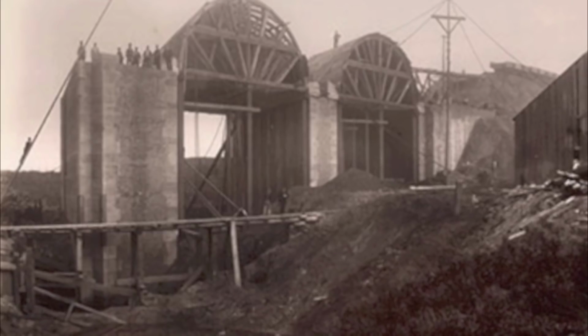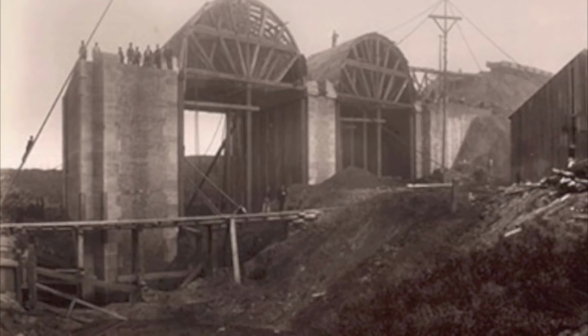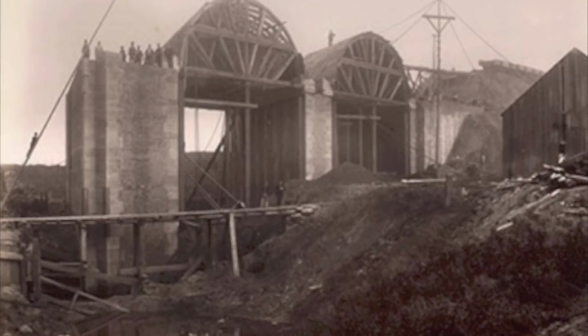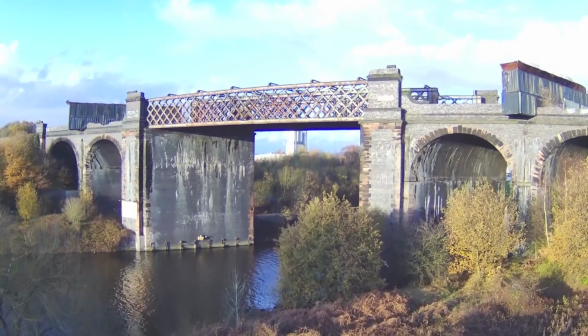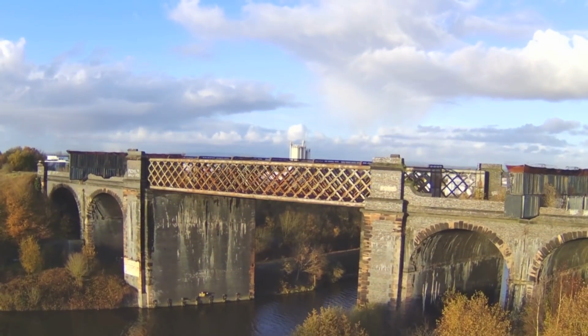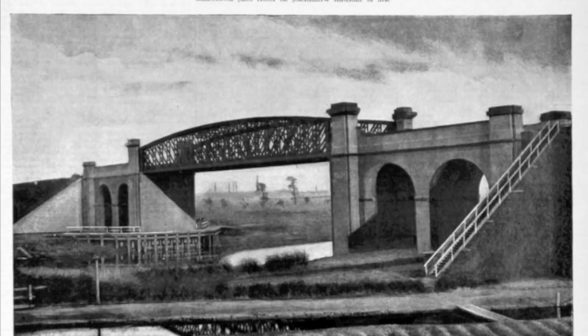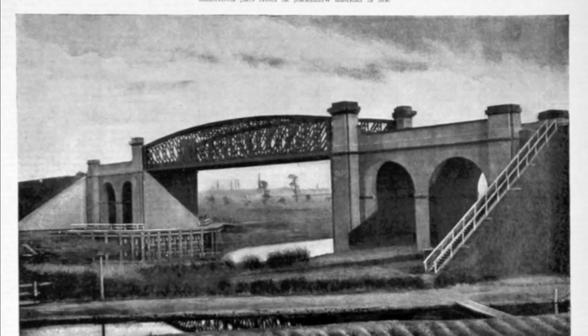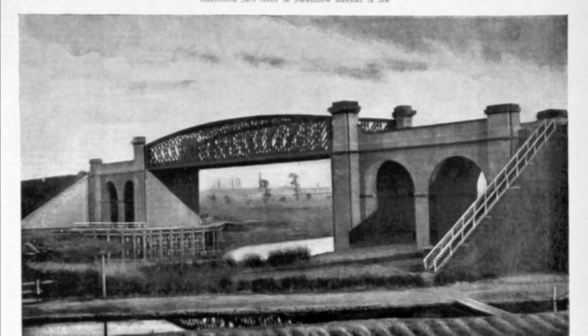So the viaduct was built in 1892 by the Cheshire Lines Committee, and it was part of the Glazebrook to Woodley main line. It was opened to traffic in 1893, firstly to a freight service, and then later the same year open to passengers.